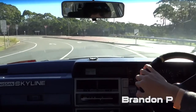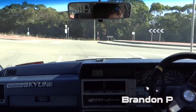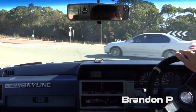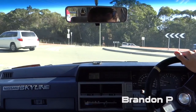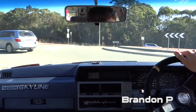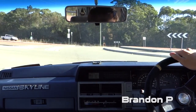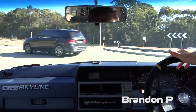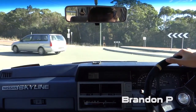So, the top speed of this car, I actually don't know. I can't turn the blinker back on. Fuck. Yay for traffic. Top speed of this car, according to the speedo, is... oh, that's a Mercedes, I won't mess with them. 200 k's on the speedo. But I don't know what the actual top speed is.